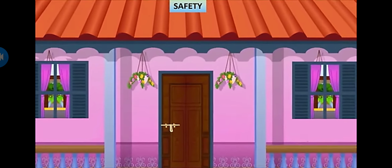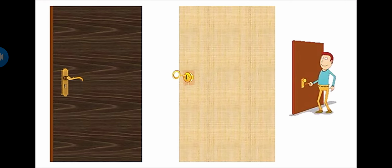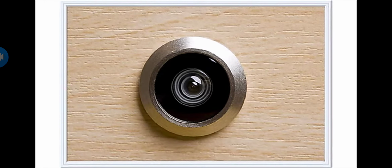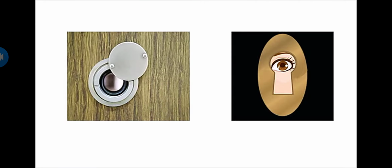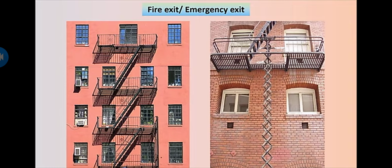Number six, safety. The doors and windows should have bolts and locks. The main door must have a spy eye to ensure that the door is not opened to strangers. There should be a wall or fence all around the house to keep the animals and the strangers out. There should be a proper system of escape in case of a fire or other natural calamity.